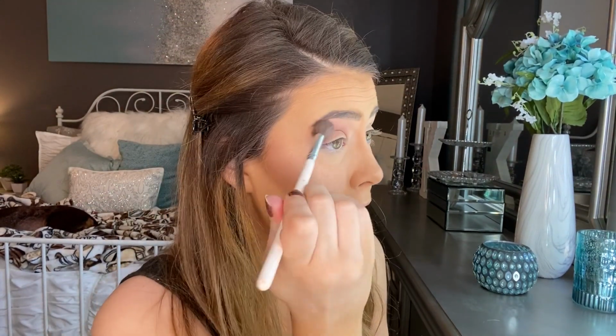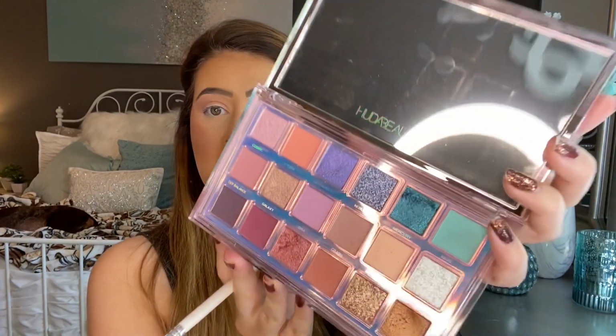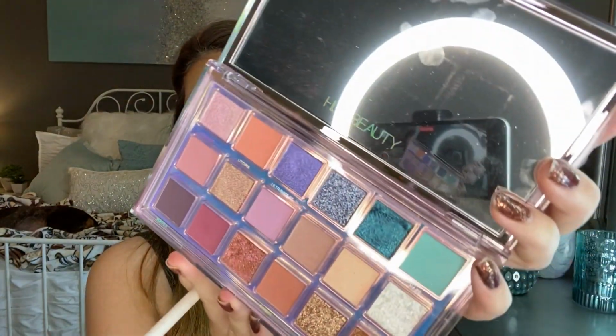I already know that I like the eyeshadow palette because I've used it a couple of times, so this is just to show you guys what it will look like on your eyes. There's nothing super dark in this palette. I will say that's my one con with it. It's pretty colorful and medium and light toned, so if you want a deeper brown or something, you definitely have to go into another palette.